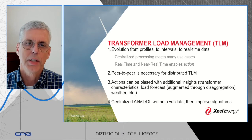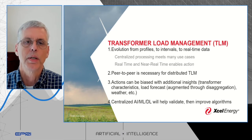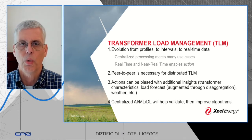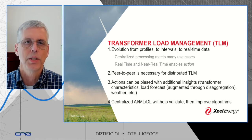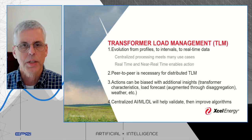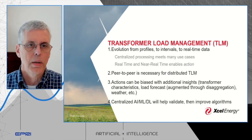Then with that information, actions can be further biased by the computation with additional insights. For instance, the transformer characteristic might be input into the system. Local insights could be developed through disaggregation to know, is there an electric vehicle? Does the electric vehicle normally charge for only 45 minutes? Or perhaps it's through information coming from another source, more of a centralized source, such as weather insights. For instance, a long stretch of hot weather could be breaking, and rain and clouds are forecast that are going to abate the heavy air conditioning load. And when that happens, then that local processing could take that information and make a decision that we're okay. We can last for a little bit longer.